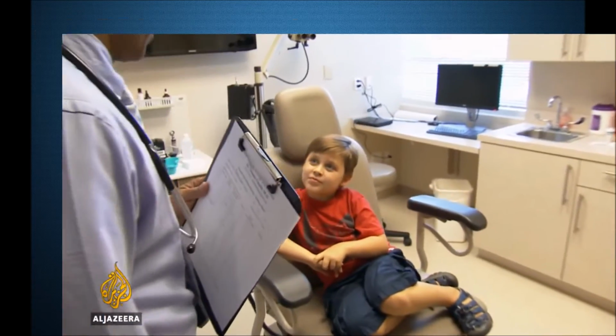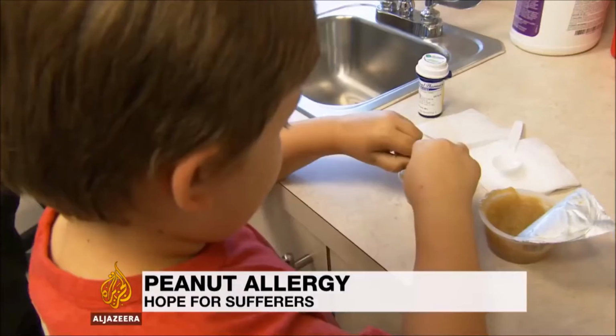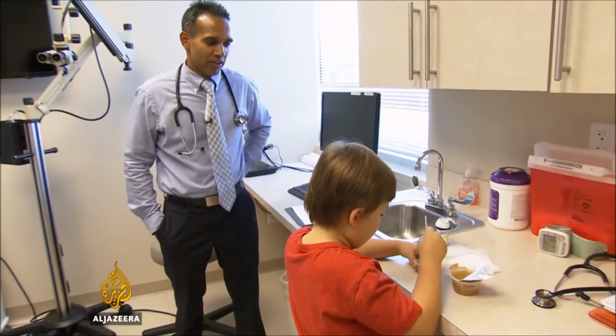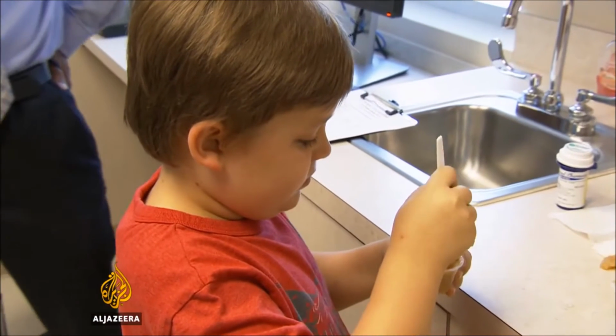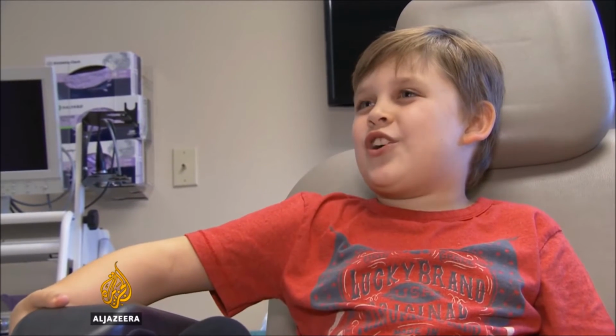Jensen Israel has had a peanut allergy since he was a baby. Any exposure sends him into anaphylaxis, a severe and sometimes life-threatening allergic reaction. But now he's getting what's called oral immunotherapy, or OIT, the gradual introduction of tiny amounts of peanut flour into his diet. I was just a little scared, but then I knew that when I'm done with OIT, I could go to birthday parties, eat their cake, I could go to new restaurants.